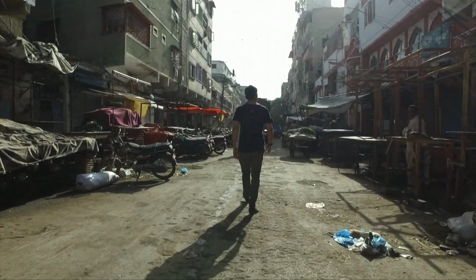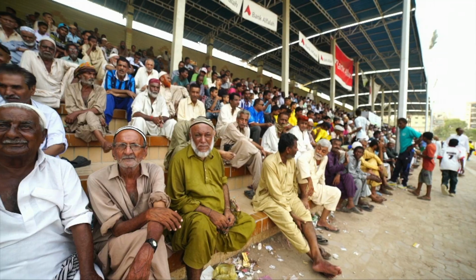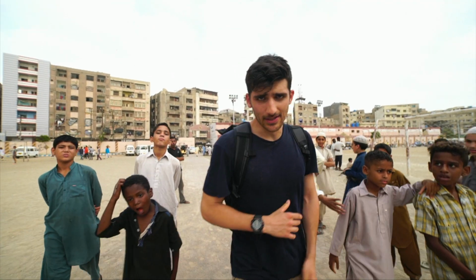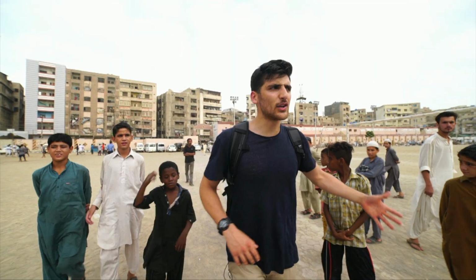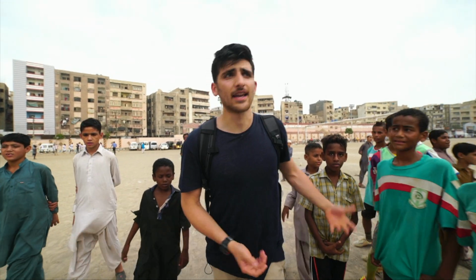Our next stop. So this is Lyari, widely regarded as the most dangerous area of Karachi. Here in Lyari, there's only really one sport people care about, and that is football. There's over 175 registered clubs, and that's because these guys, like everyone else, absolutely love it. Anywhere you look, you see Man United tops, Real Madrid tops, and hopefully some Liverpool tops. And I'm here to find out a bit more about why that is the case.